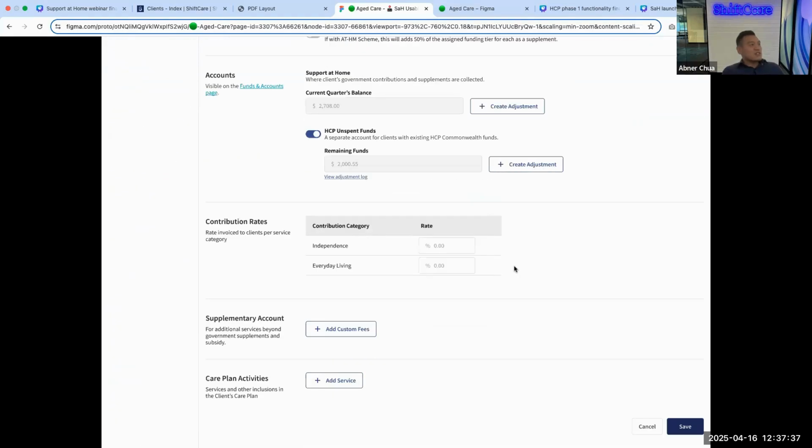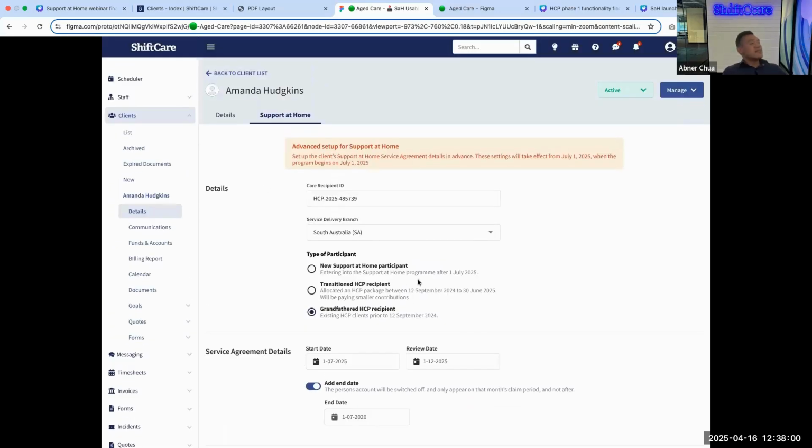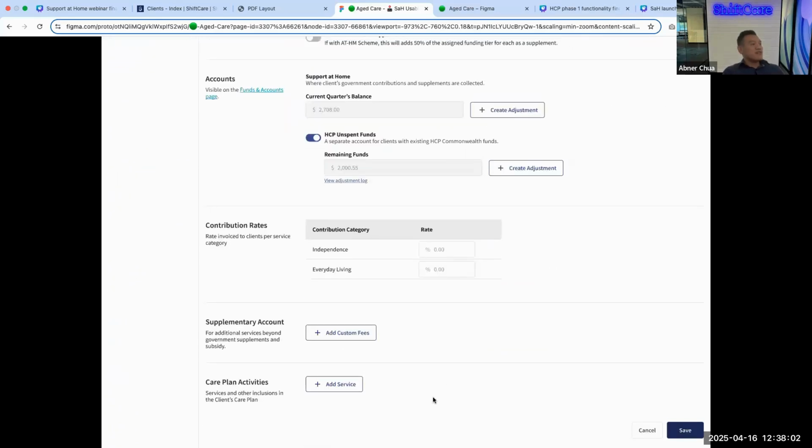The other functionality that's attached to contribution rates is around pricing. So, care plan activities. What happens with care plan activities is that you can add services from your price books. Then with your price books, when you have your prices already included in there, those prices take into account the contribution rates.